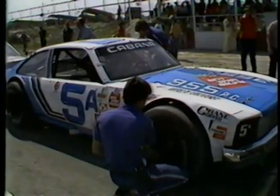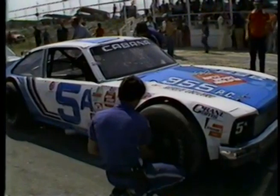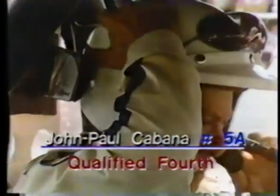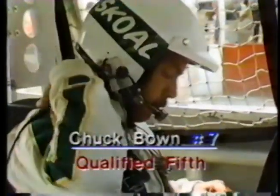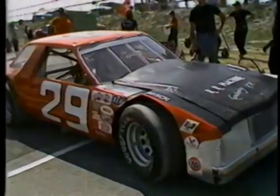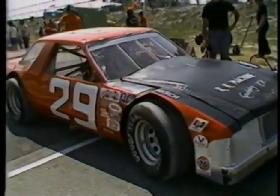Fourth fastest in the field is the 5A car of John Paul Cabana from Quebec, Canada, the 2-time Canadian driving champion. Now, Cabana has a little NASCAR experience, has even driven at Daytona on one occasion. And with even more experience, Steve, is Chuck Bound in the number 7 Pontiac. He is a veteran of Grand National competition, driven on speedways like Dover, and is the only Westerner in the field from Portland, Oregon.